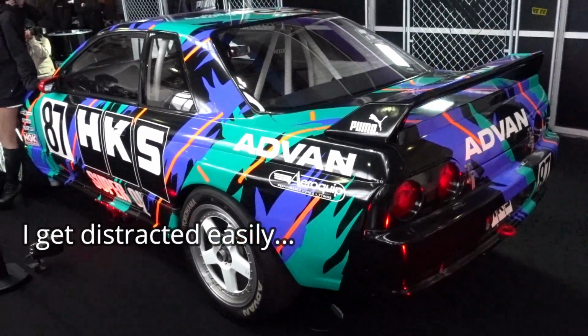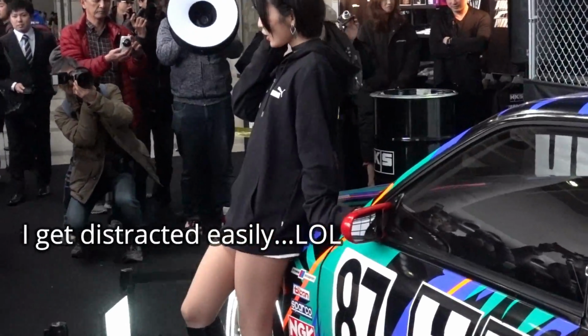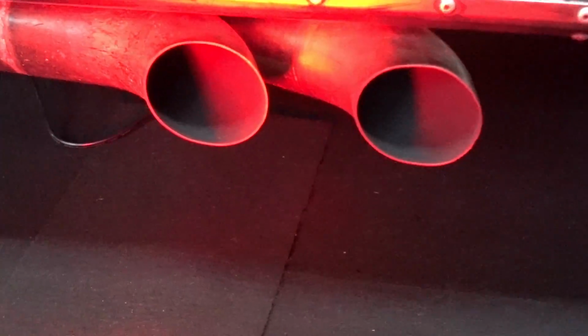Damn, check this out. HKS R32. And look at the exhaust on the side. Holy shit. Alright, so before we check out the Supras, let's go check out the drift event.